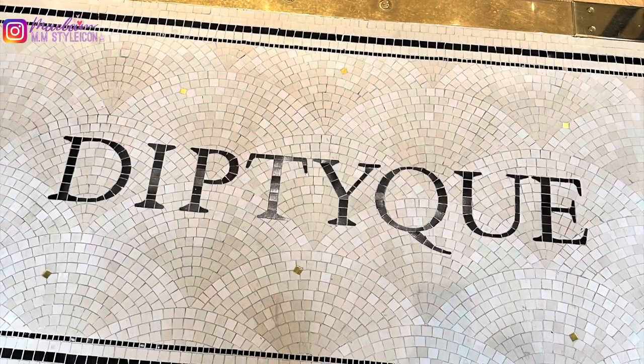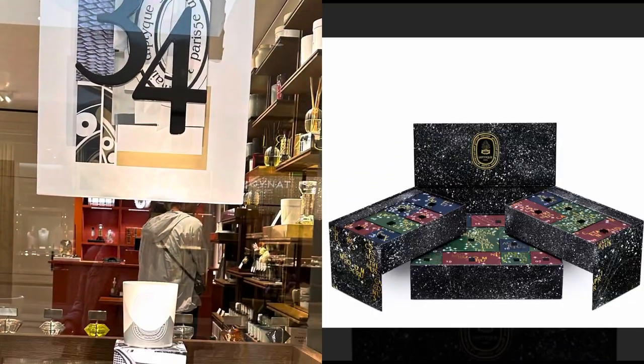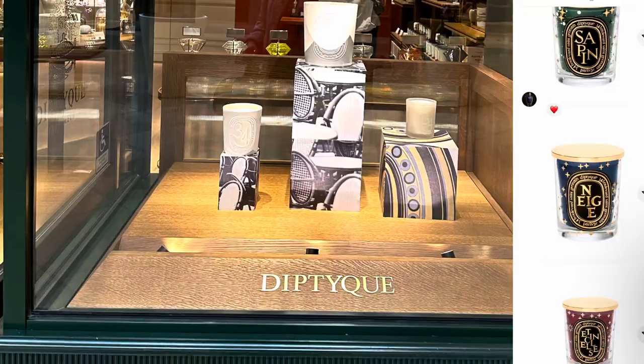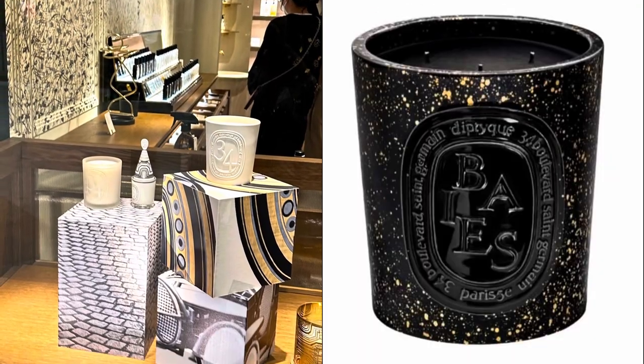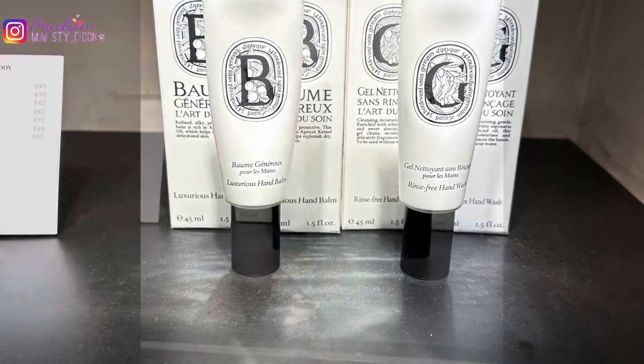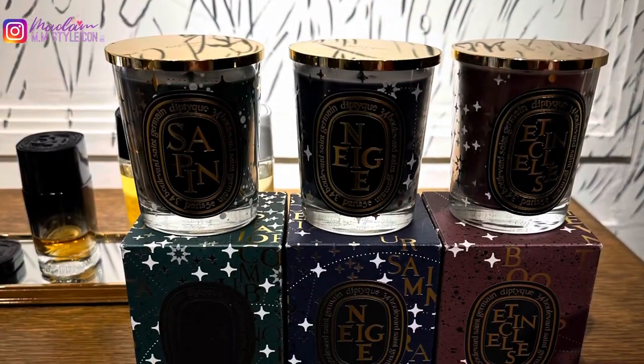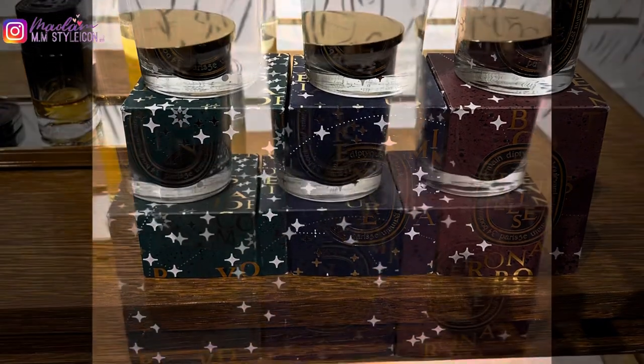Now it's time for Diptyque. So I pre-ordered the advent calendar, the holiday candles, and also the huge holiday bay candle. I also picked up some stuff and my birthday candle during my visit. So this is how the holiday candles look like for this year.